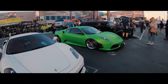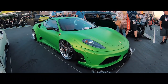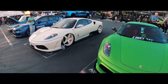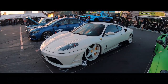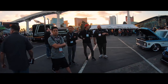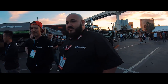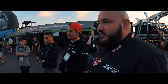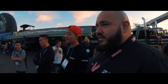Just bag Ferraris all day, I guess. The green one, if you look at it, actually is a pretty good look. So it's got like a Liberty Walk kit on it. I personally wouldn't cut up a Ferrari, but it's a good look. But if it's stock body bagged, I'd drive that. Yeah, why not? Why one with the Recaros? That's a ring, bro.